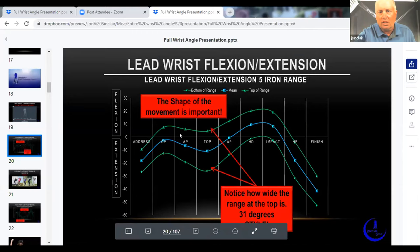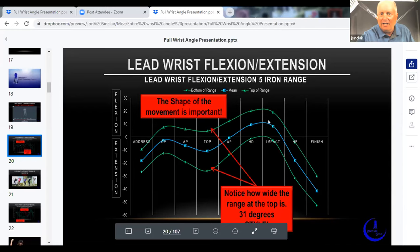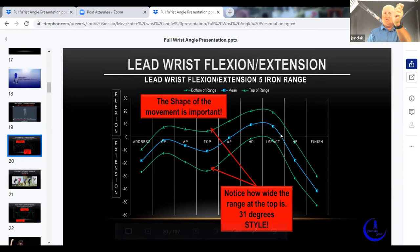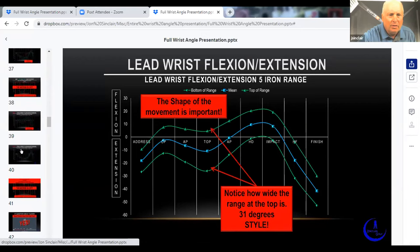And then the players are going to want to start to close that club face on the way down. So from the top, they start to close it. And then you can see right in here, about halfway between the top and impact, that's when that wrist goes back towards extension. So you can clearly see it. That's the motion. So when we look at some top players, let me get down here where I have a graph of a bunch of them, I believe.